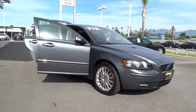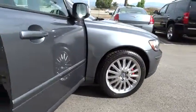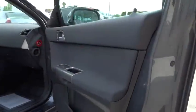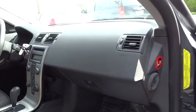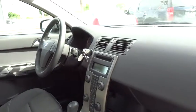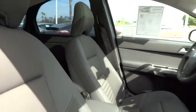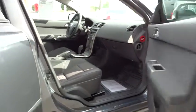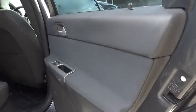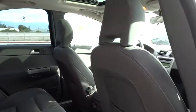Here are some of this vehicle's great options: traction control, dual airbags, air conditioning, front power steering, alloy wheels, four-wheel disc brakes, power windows, security system, CD player, rear window defroster, electronic stability control, overhead console, brake assist, moonroof, leather seats, remote keyless entry, tachometer, panic alarm, front bucket seats, tilt steering wheel.